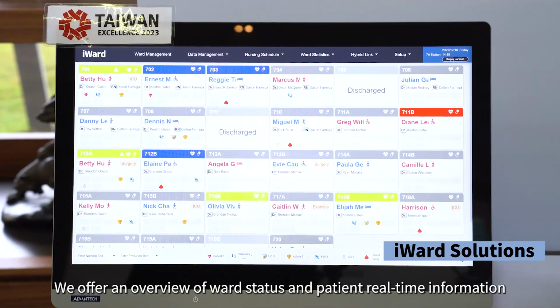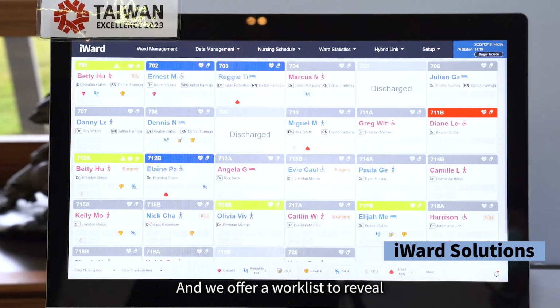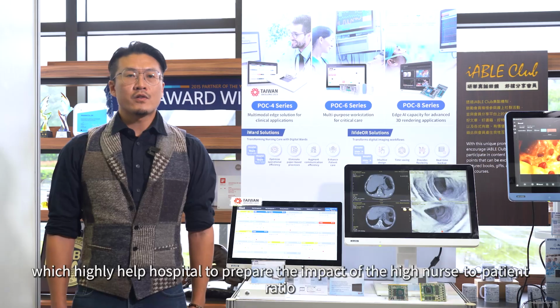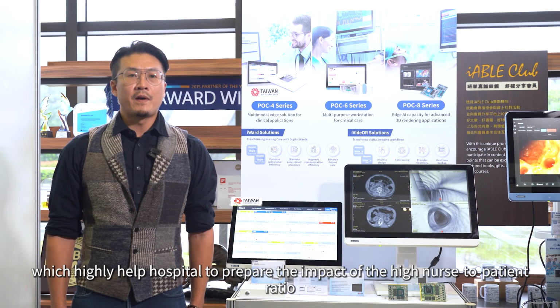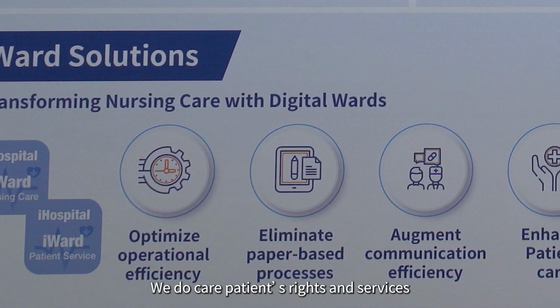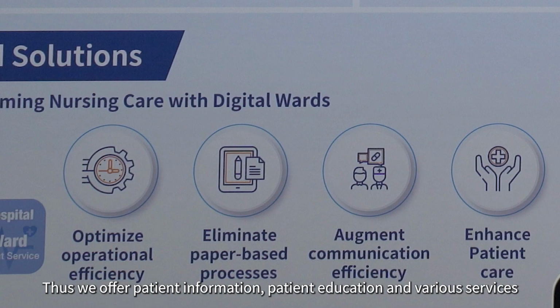We offer an overview of all status and patient real-time information, and we offer a worklist for review, such as treatment plans, patient use, medication information, and notifications of each patient, which highly help hospitals to prepare for the impacts of the high nurse-to-patient ratio. And iVideOR is not missing the patient parts. We do care about patient rights and services. Thus, we offer patient information, patient education, and various services.